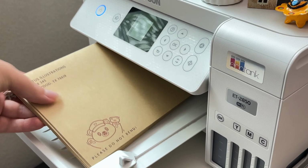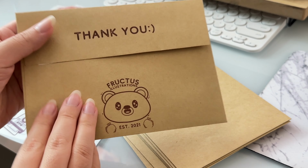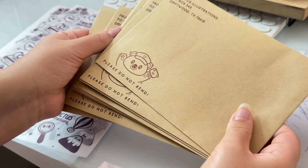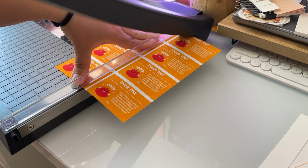To pack small, flat sticker and print orders, I use a 5x7-inch craft envelope that I print my return address on, along with a few other cute details, so I make sure I have a few of those printed out and ready to go. This way, I don't have to print them out every time an order comes in. I also prepare thank you cards in advance, which I print and cut myself.